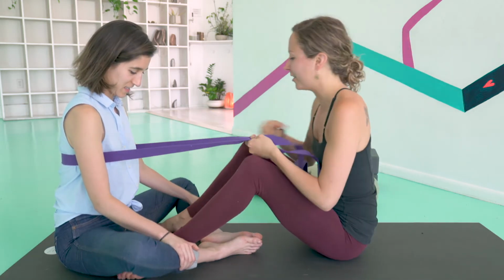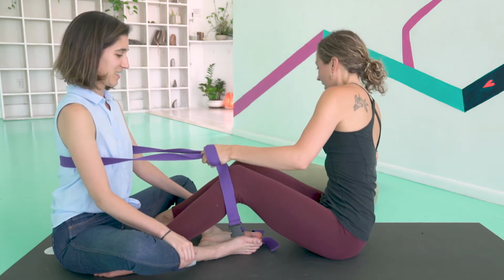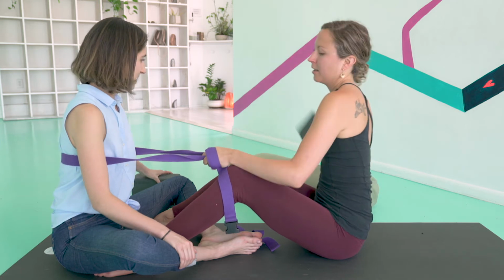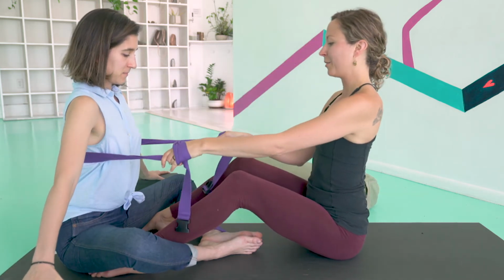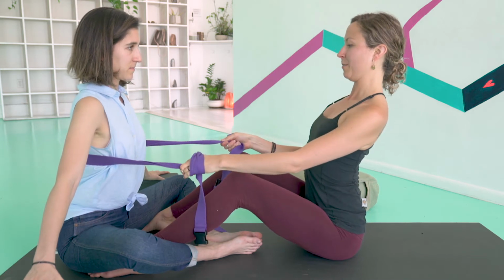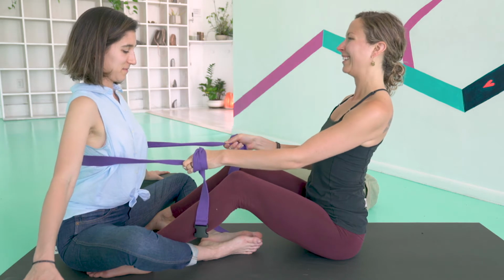Let me get my feet under you. Nice. And so actually, let's take your hands on these blocks. Arms frame up your lungs, legs frame up your kidneys. So now we're going to tip your pubic bone forward. Now find the strap and back bend up and off of it without your head. So tuck your chin just slightly. Overcompensator.